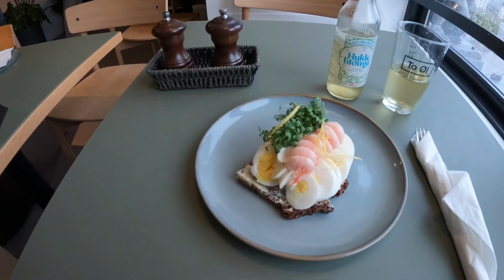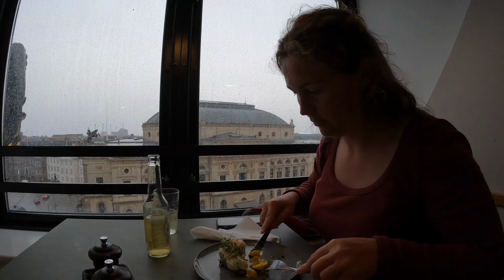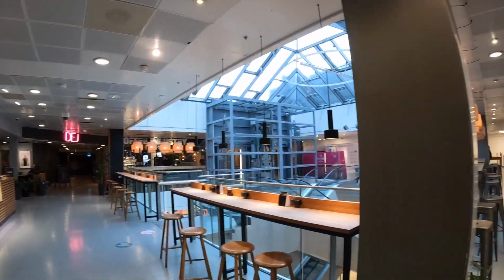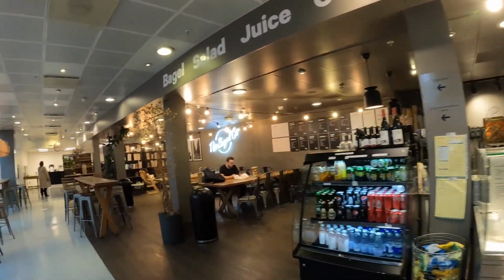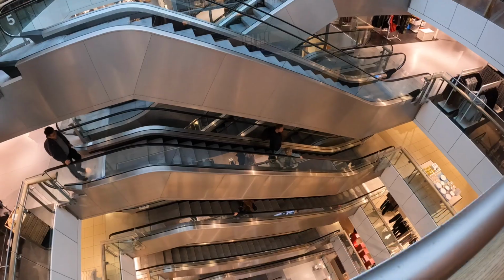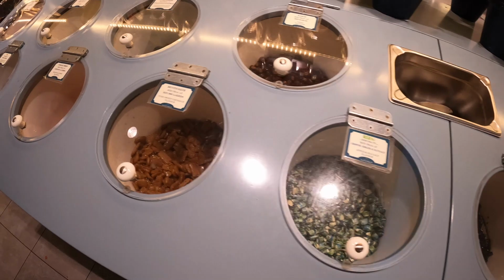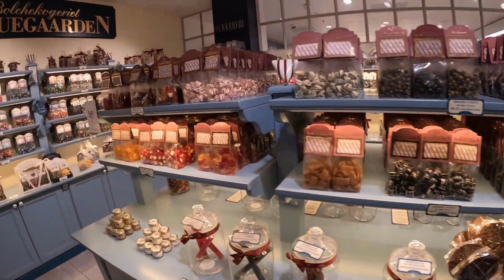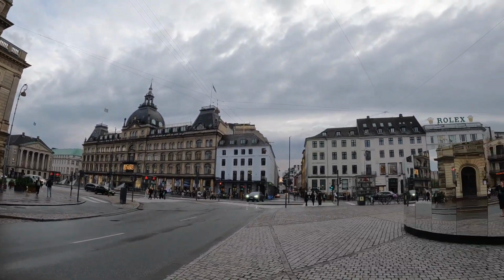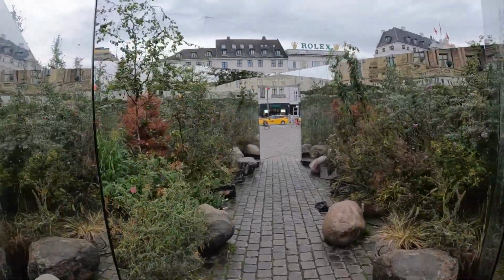With a nice view on the theater and the square, I had a traditional Danish lunch, smørrebrød. And I had one with egg and shrimp, which was delicious. But as you can see, there are plenty of other food options. As I had finished my lunch and went outside, I again found another candy shop which looked really cute. On the main square I found this botanical artwork, which I found really cool.